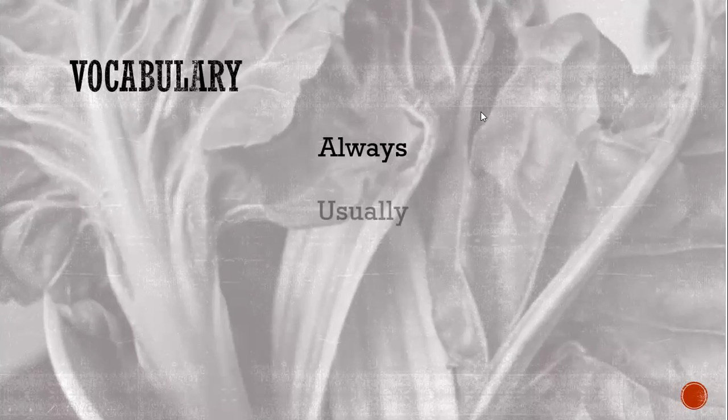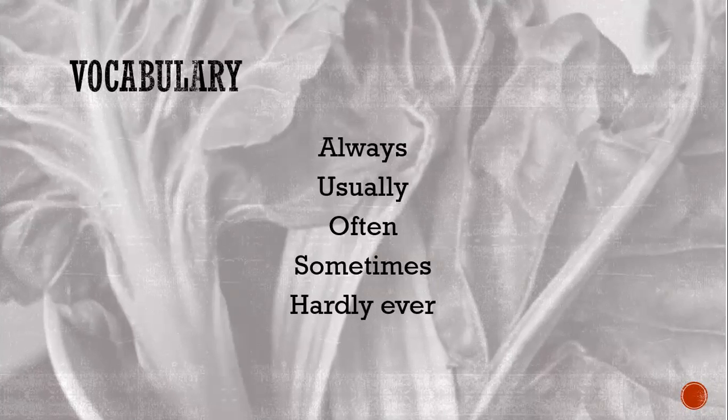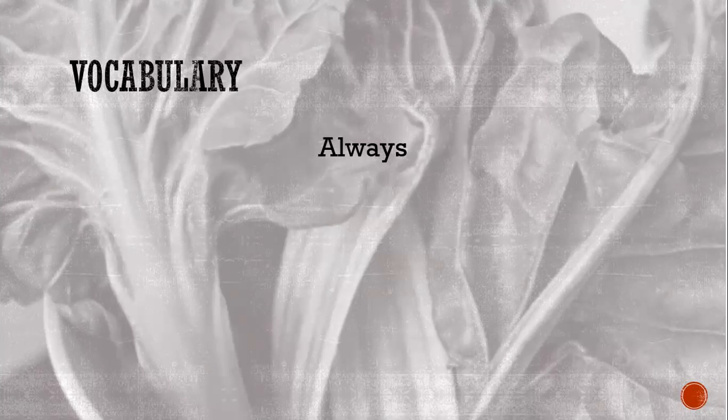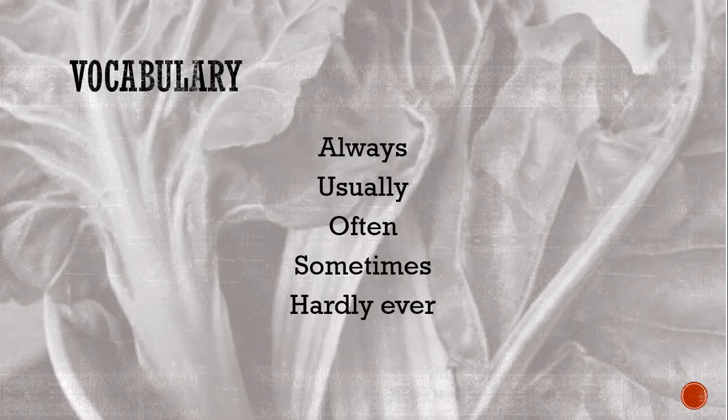Now, the vocabulary for today is always, usually, often, sometimes, hardly ever, and never. What are these? These are adverbs of frequency. Okay? So we're going to learn how to practice them. So please, repeat after me, please. Always. Usually. Often. Sometimes. Incorrect. It's sometimes. Sometimes. Hardly ever. Never.